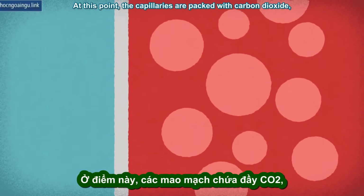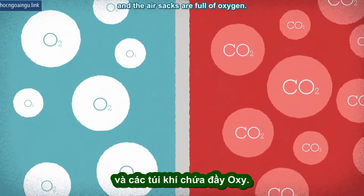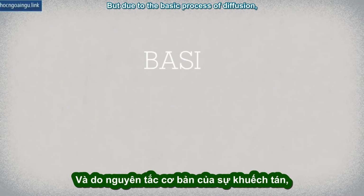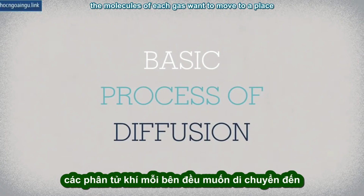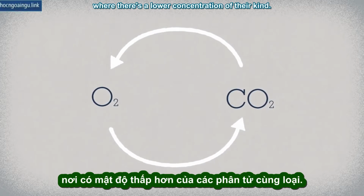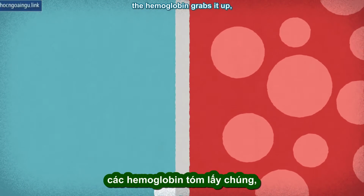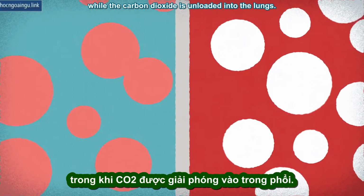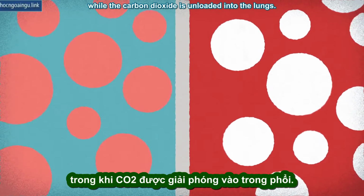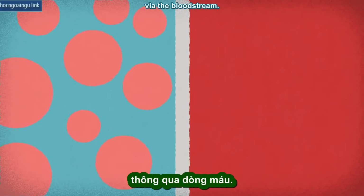At this point, the capillaries are packed with carbon dioxide, and the air sacs are full of oxygen. But due to the basic process of diffusion, the molecules of each gas want to move to a place where there is a lower concentration of their kind. So as oxygen crosses over to the capillaries, the hemoglobin grabs it up, while the carbon dioxide is unloaded into the lungs. The oxygen-rich hemoglobin is then transported throughout the body via the bloodstream.